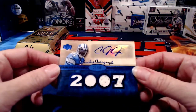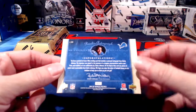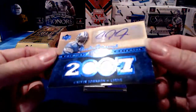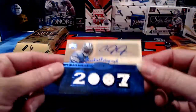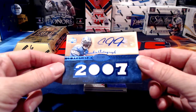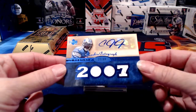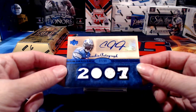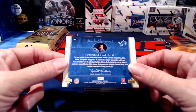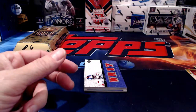We've got a little materials hit here, numbered to 99, and that is, who is this on here, actually? Oh, it's Calvin Johnson. I couldn't figure out who that was. Calvin Johnson for the Lions. Signature and material. I noticed the material. I didn't even notice the sticker auto up there at the top for a minute. So that's a nice little hit for the Lions with the Calvin Johnson rookie autograph and material.